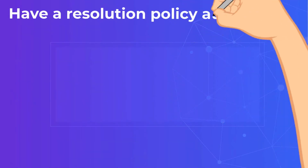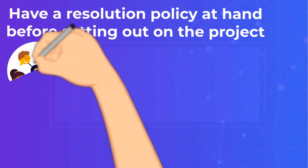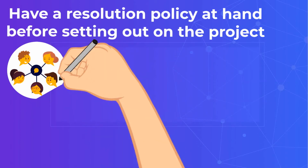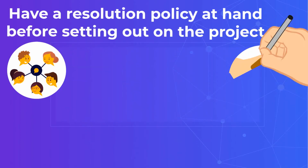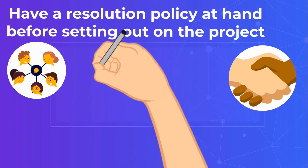Have a resolution policy at hand before setting out on the project. How do you want to handle conflicts of personalities or of responsibilities? How do you inspire action from that one member who always seems to drag the rest of the project behind?